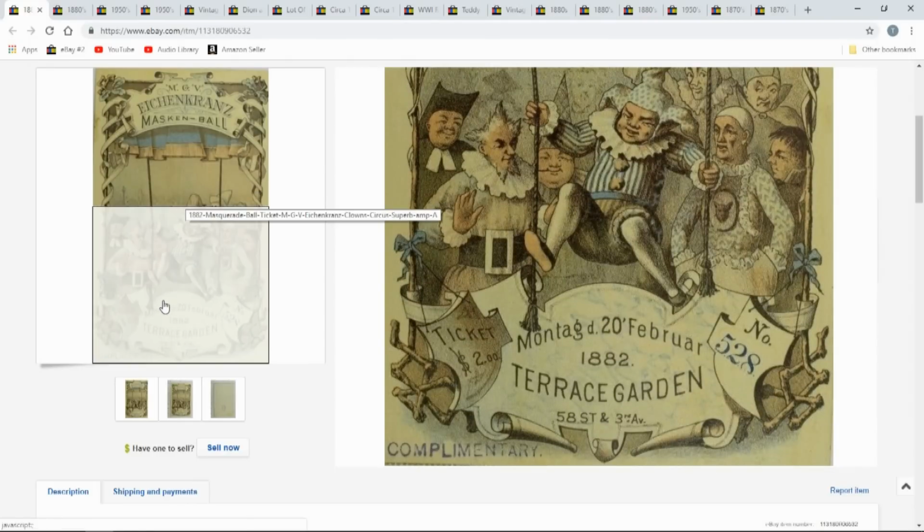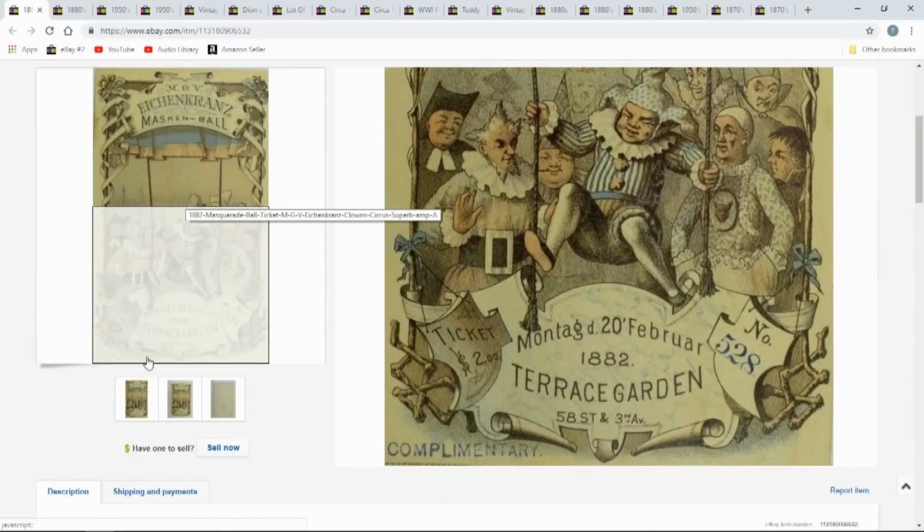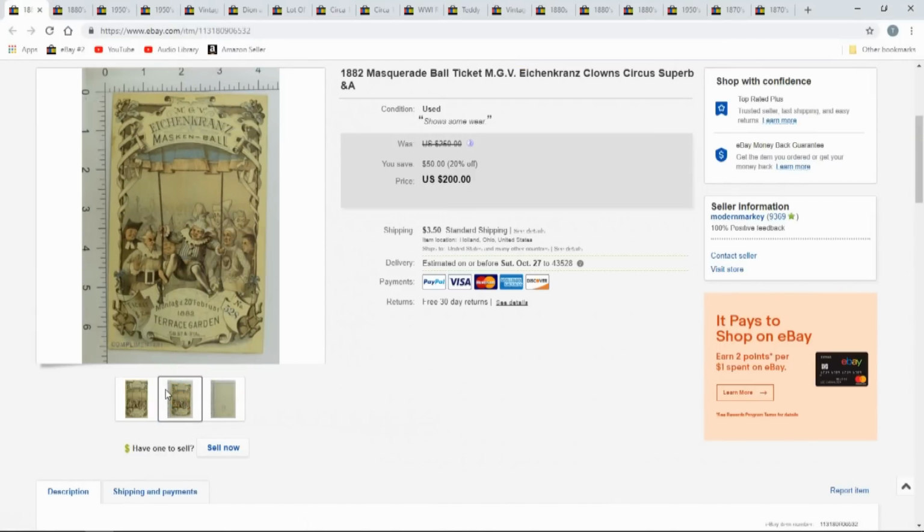It's perforated on the bottom. It's even a numbered ticket. This one was $2. Terrace Gardens, it's an old restaurant, hotel slash. I've had stereo view cards from like the 1860s of the Terrace Garden. Same spot. This is in New York, too, if you're unaware. But I always look for these kind of things, any of these tickets. And I've got probably another 8 or 10 tickets left.